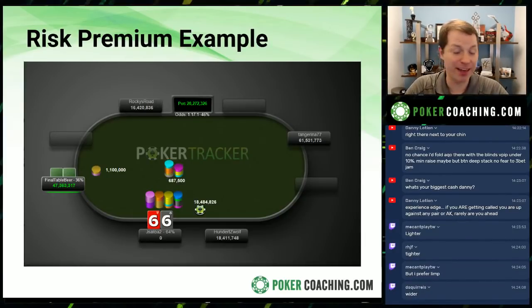Meekant says you prefer a limp. I definitely would not limp here. I think all in or fold is your only option. I mean, limping is better than folding, I think. I do think we're obviously all in here with the pocket sixes.